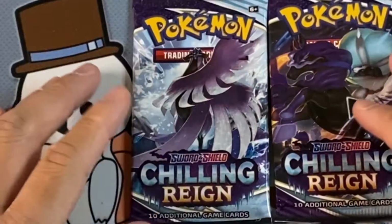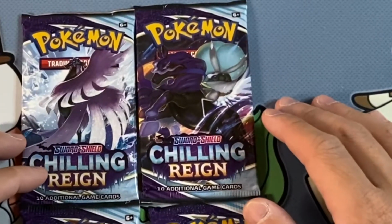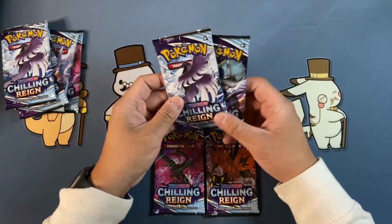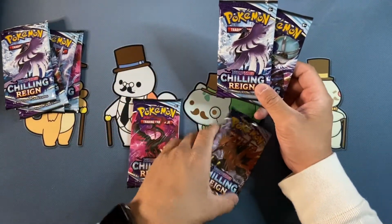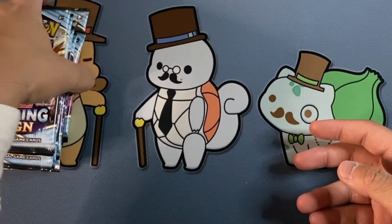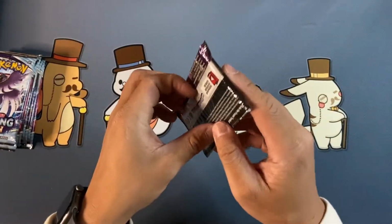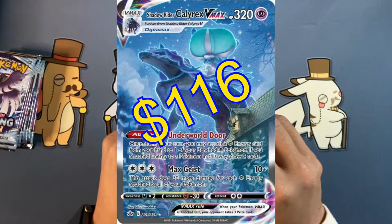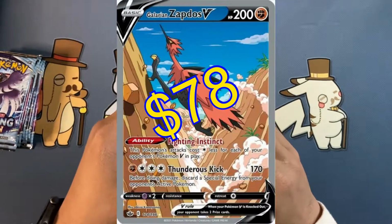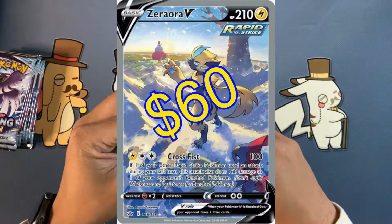We have the Galarian Articuno, Moltres, Zapdos, as well as the Shadow Rider Calyrex. Pretty cool artwork, I would say. My favorite, probably the Zapdos. I've always liked Zapdos as well. I think what we're really looking for are going to be those cards that are the alternate arts. It's going to be the Blaziken VMAX, the Shadow Rider, Galarian Moltres, Articuno, Zapdos, and we'll also look for the Snorlax as well as the Zeraora.